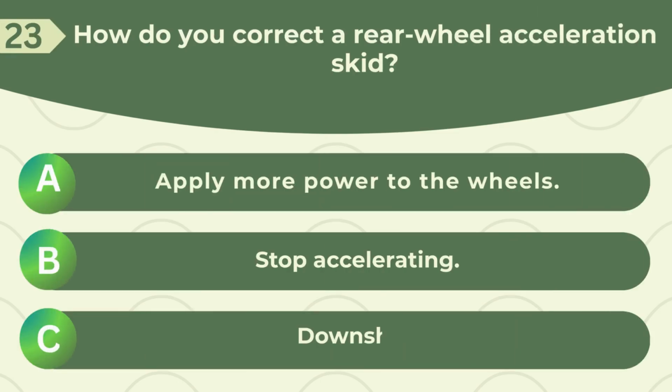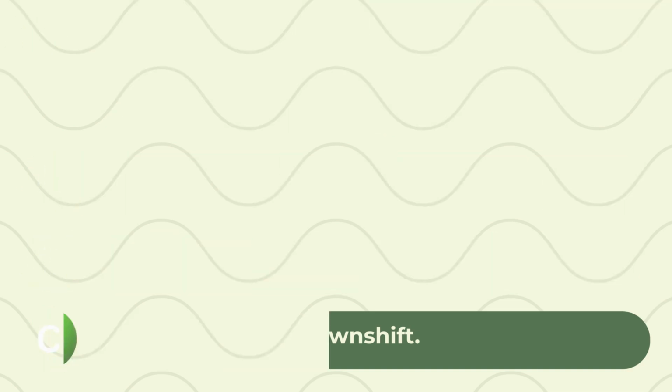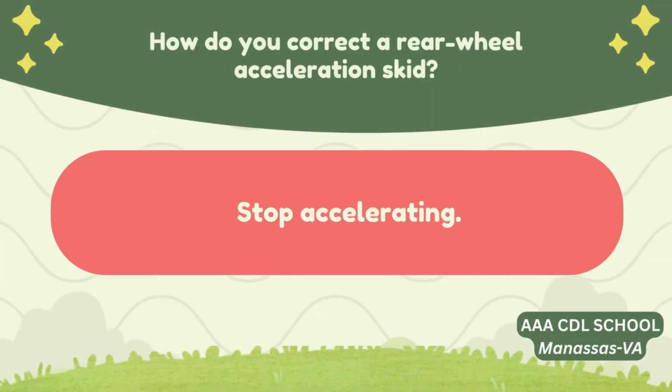How do you correct a rear wheel acceleration skid? A. Apply more power to the wheels. B. Stop accelerating. C. Downshift. Correct answer: stop accelerating.